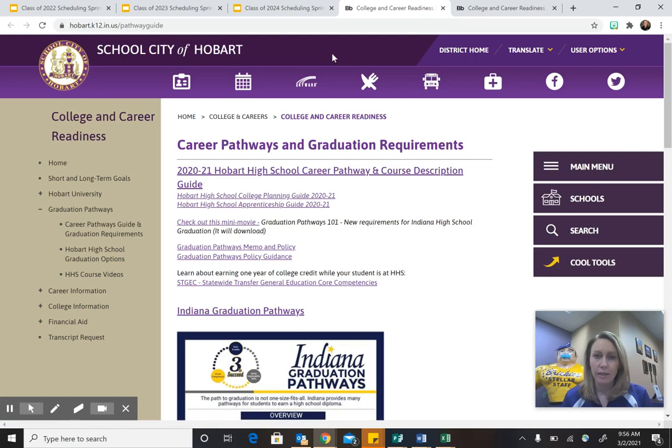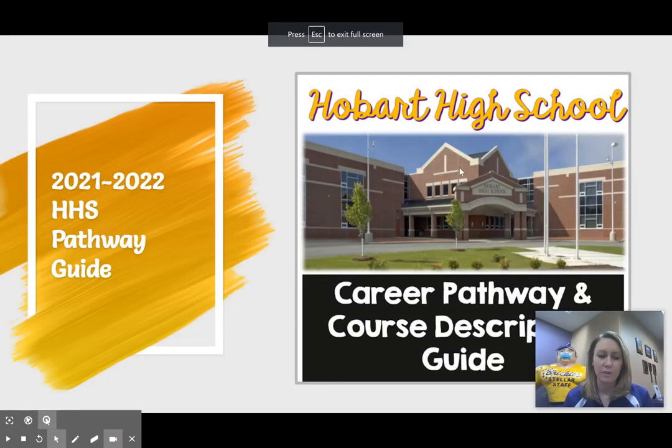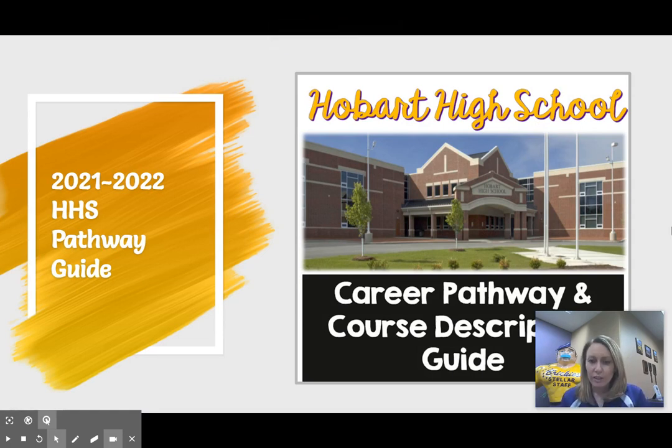We are not printing the pathway guides this year. We will put everything online, which will allow us to make changes as needed, and so that will be available to you always on the school website. And so this is what the front of the pathway guide looks like. It looks like last year's, but it will be updated for this year.